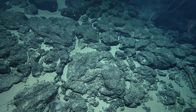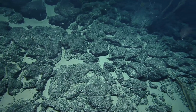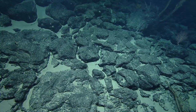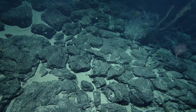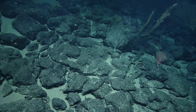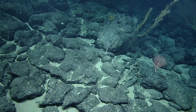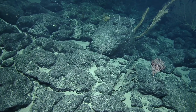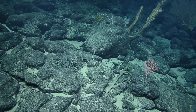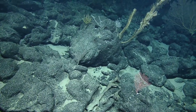Sternostylus and/or Gastroptychus. Thanks, Paola. That would be a genus I don't think we've hardly ever seen on this expedition so far, so that would be a relatively new observation. Excellent. Oh, giant coral fan in the top right of the frame. Yes, gotcha. Giant coral fan.